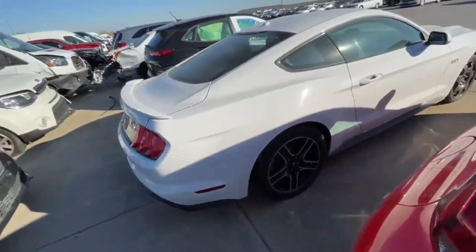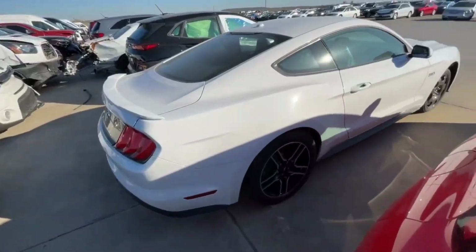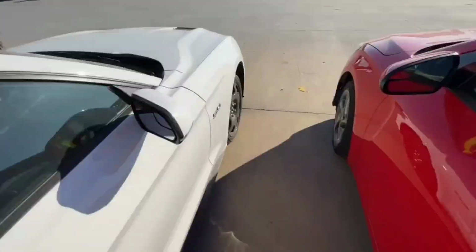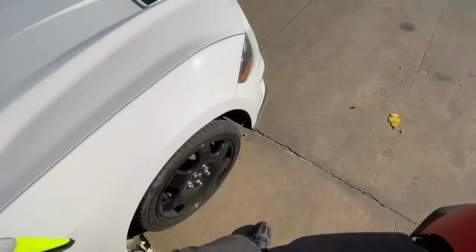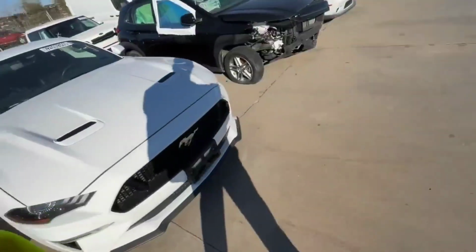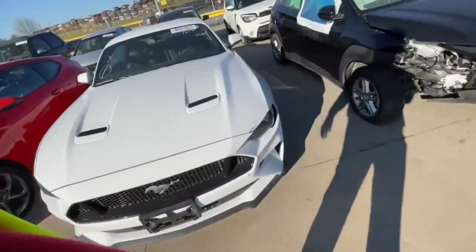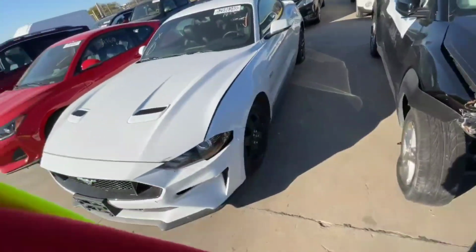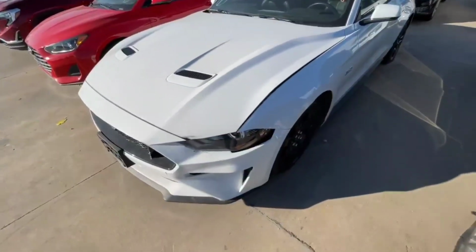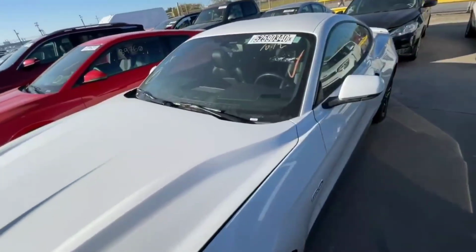Damn, you got spares on the whole front? You must have hit something. This has got to have undercarriage damage or something, because you got two spares on the front. The front looks okay, but I bet you it's got undercarriage damage. Also a Hertz car. Yeah. Nah, it's a rental car too.